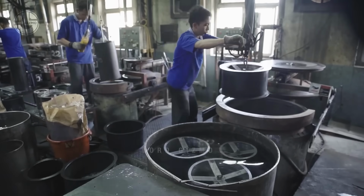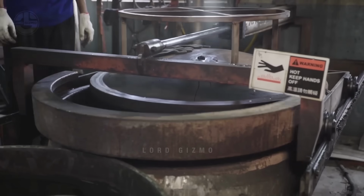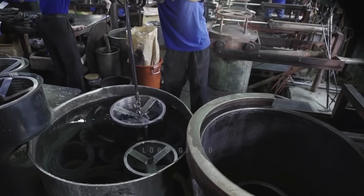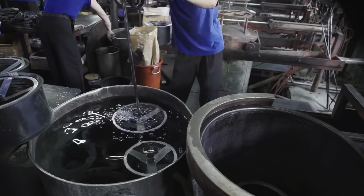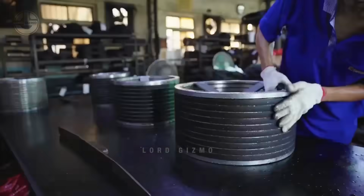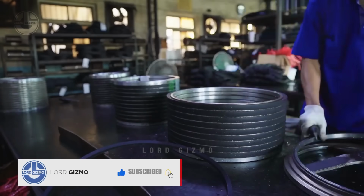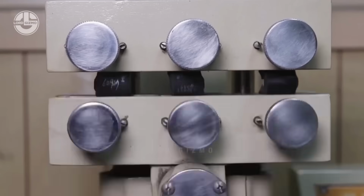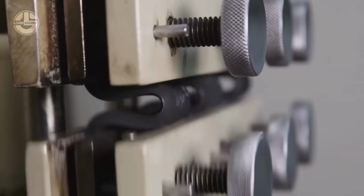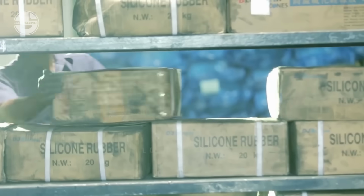These will be placed inside these chambers to allow them to process some more. The produced rubber belts will be tested using this machine. It will stretch it out again and again to test their durability.